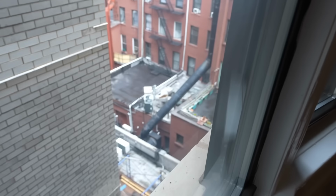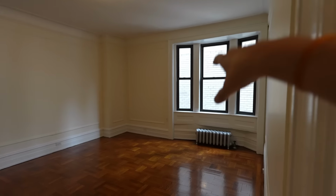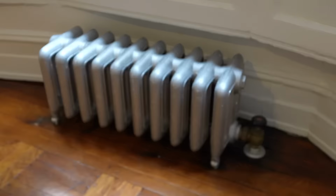All right, so the customer's still here, but the living room is 17 by 13. This is a big apartment. The view's also cool. We can see some other buildings, some really tall buildings. And this is actually way better, I think, than any of the other living rooms. First of all, it's really bright and the doors are at the ends. You can have all your furniture over here, and the only thing you gotta worry about is right here. Heater's pretty sweet looking too.